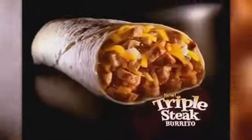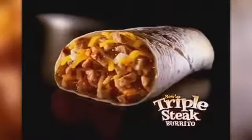Taco Bell's new triple steak burrito. Steak, and more grilled marinated steak. There's steak night, then there's triple steak night. Triple steak guys, that's what we are. In here.